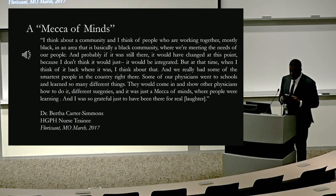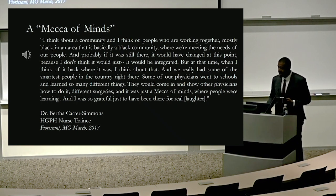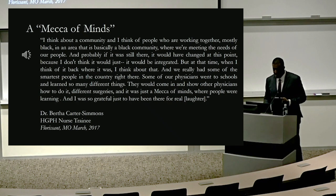Now, many who trained in the nursing and residency programs remember the hospital fondly. They have positive associations with this segregated institution. And scholars call this kind of gathering, a sort of inward-turning response to segregation, congregation. And I want you to listen to Dr. Bertha Carter Simmons, who trained as a nurse at Homer G. Phillips Hospital, and particularly the way that she describes the hospital as a mecca of minds. This is from an oral history that I did with her a few years ago.